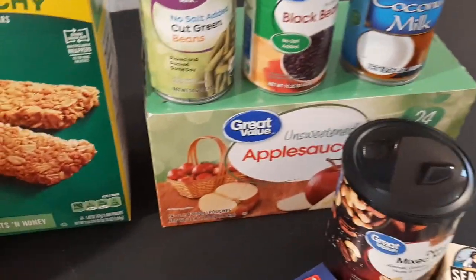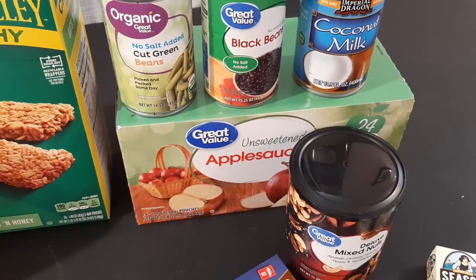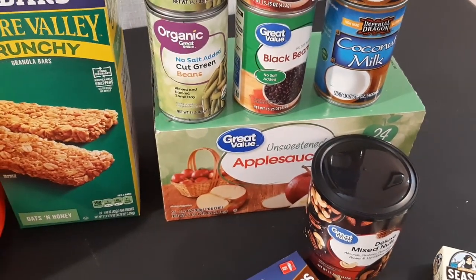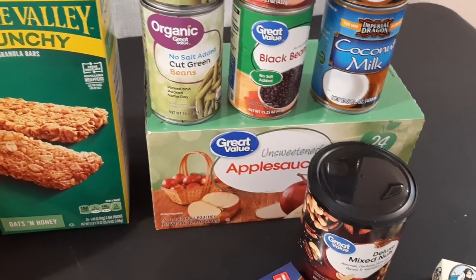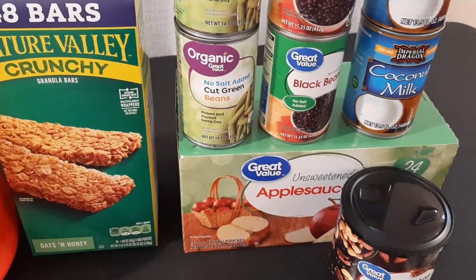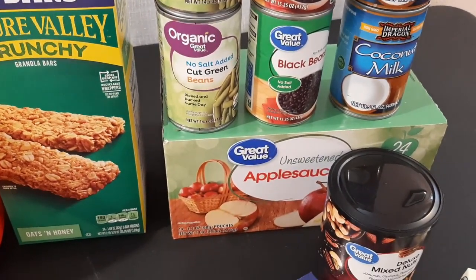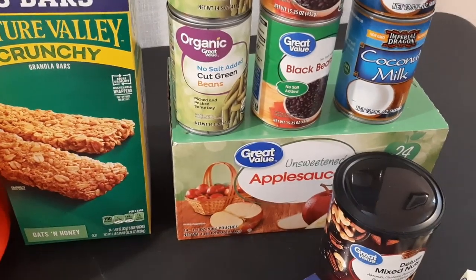Okay, this big 24-pack of unsweetened applesauce, and that was $9.44. Again, not something that we would usually buy. I make all our applesauce because it's just so easy and it tastes really good. But this is another great alternative just for in an emergency.